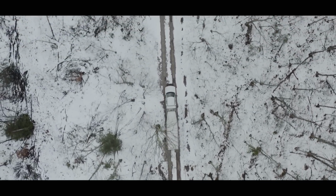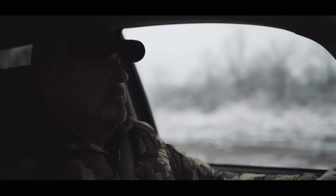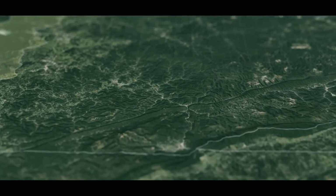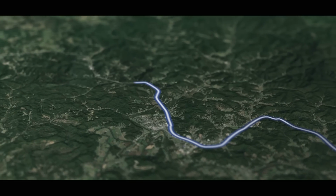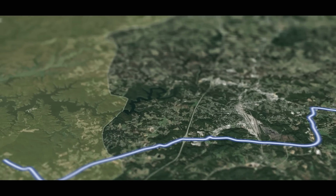When you think about what we're doing here, physically moving elk to new locations to expand their range, it doesn't get any more RMEF than that. The 2-hour drive to the Daniel Boone National Forest marks what could be the final phase of the Kentucky Elk Restoration Program that started 25 years earlier.